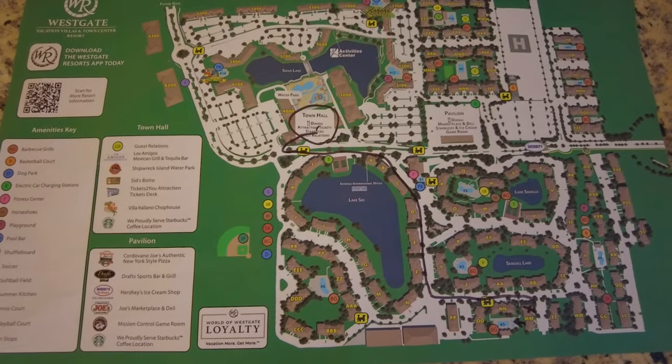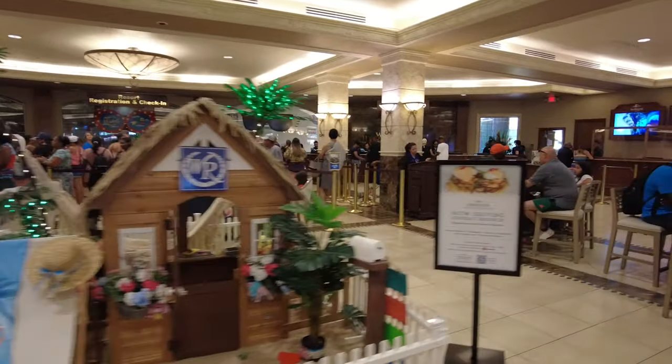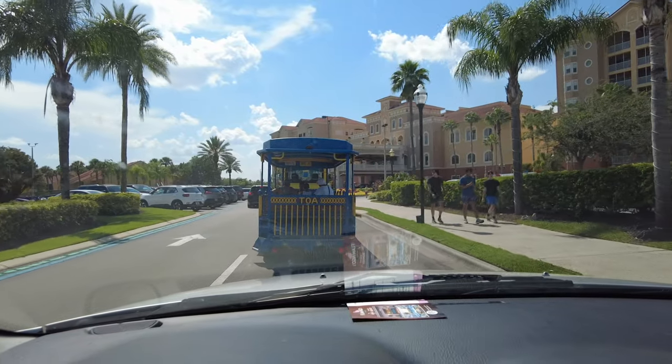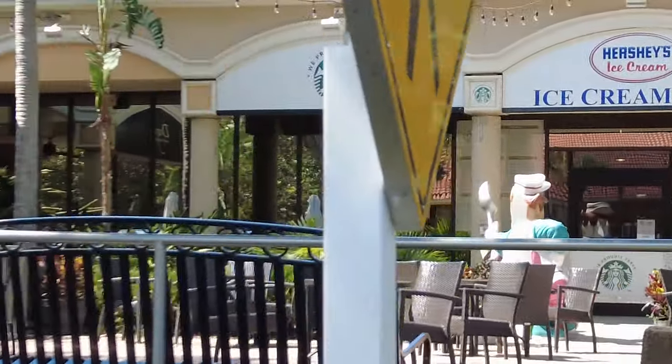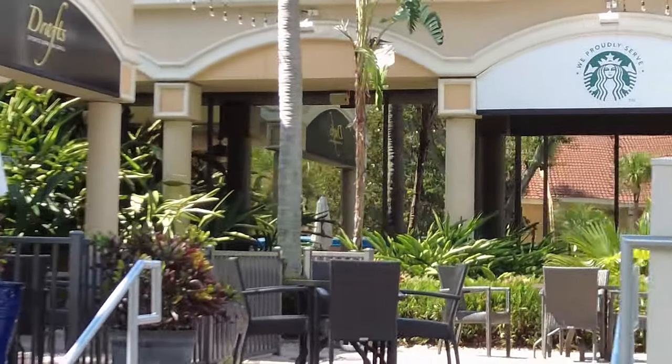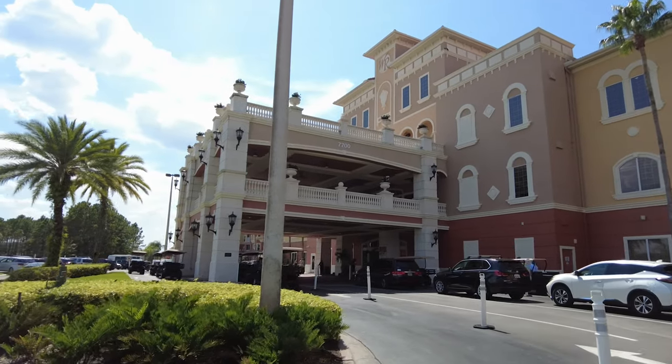Like I said, this resort is very large. There are a lot of people here, and it can get pretty crowded, and there can be a lot of traffic, especially with the trolleys running. So keep that in mind. If that's not your thing, especially if you're going to be going to the parks, you kind of want to have a place that's relaxing and not crowded. You might want to keep that in mind if you're thinking of booking at a place like Westgate Vacation Villas.